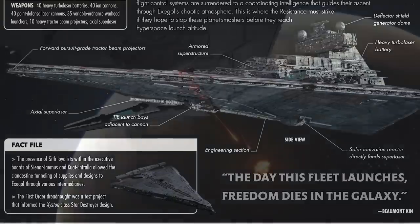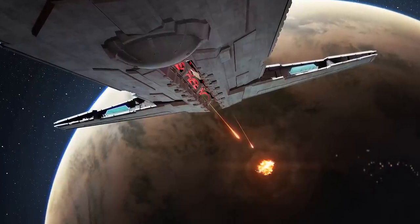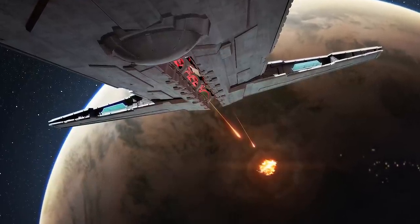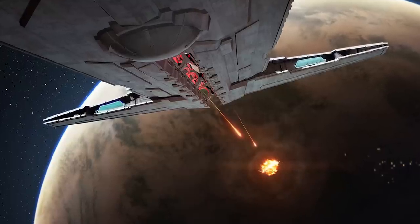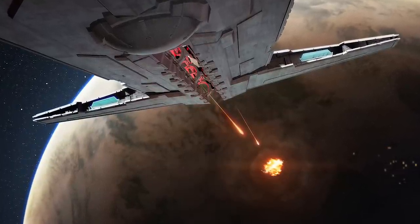And I think a good example of this would be something like the Onager class, which was a Star Destroyer during the time of the Empire with a miniature superlaser, much smaller, not planet destroying, but still helpful in developing the eventual project, for sure.